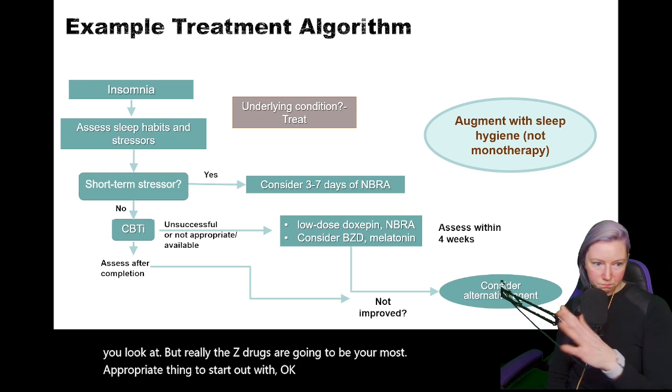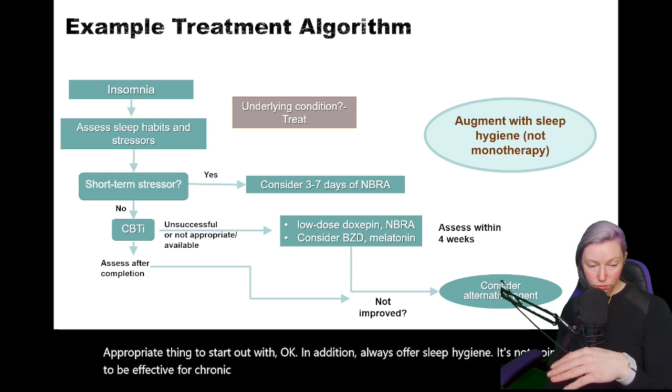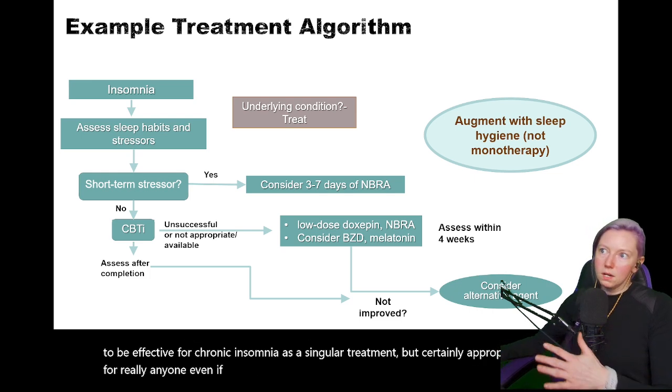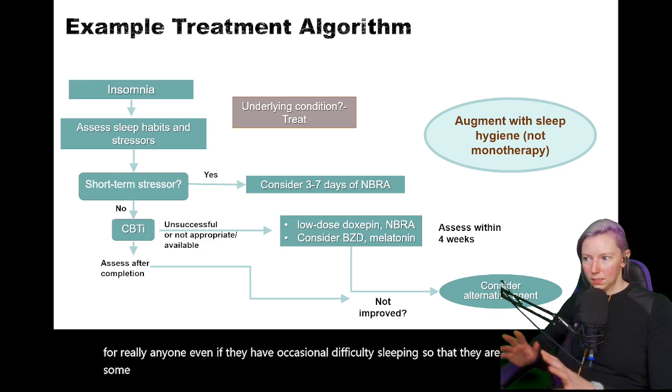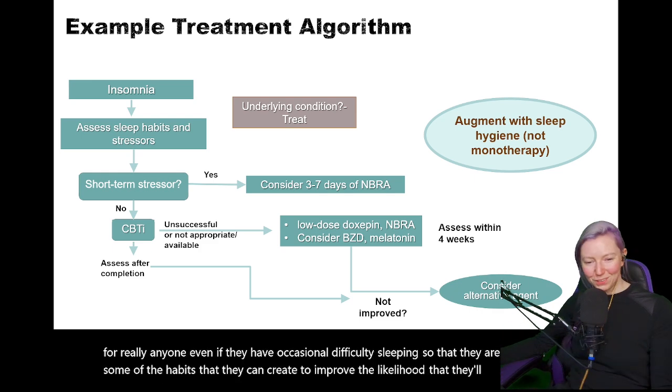In addition, always offer sleep hygiene. It's not going to be effective for chronic insomnia as a singular treatment, but certainly appropriate to offer for really anyone, even if they have occasional difficulty sleeping, so that they are aware of some of the habits that they can create to improve the likelihood that they'll have good, restful, consistent sleep.